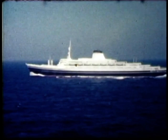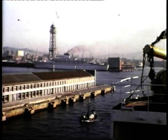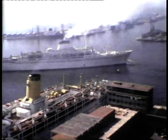Built by Ansaldo, Sestri Ponente, for Italia SAN in 1953, Cristoforo Colombo was 29,191 tons. She was a sister to the ill-fated Andrea Doria. She was sold to Venezuelan interests in 1977 and used as an accommodation ship. You see her here in Barcelona.